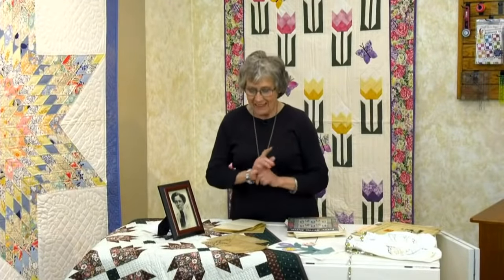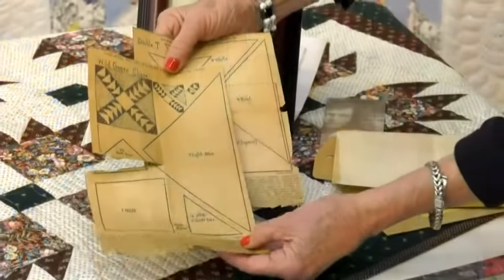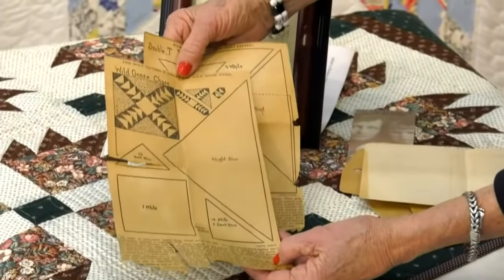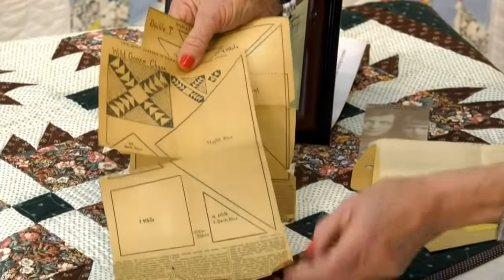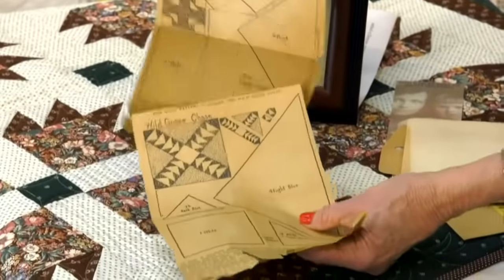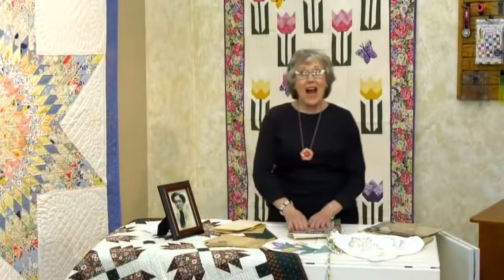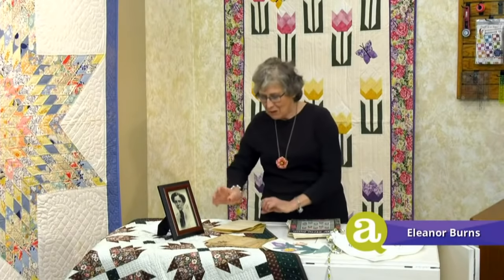For 2 years, she wrote patterns for the Kansas City Star, and that's where I've gotten so many of my patterns from the collection. You can see this one is the Wild Goose Chase, big old pieces, and a little story written about it right there. Another favorite, Double T. Well, I have loved Ruby McKim for years, and so I hope that you can go and find some of her bits and pieces around and treasure them as much as I have.